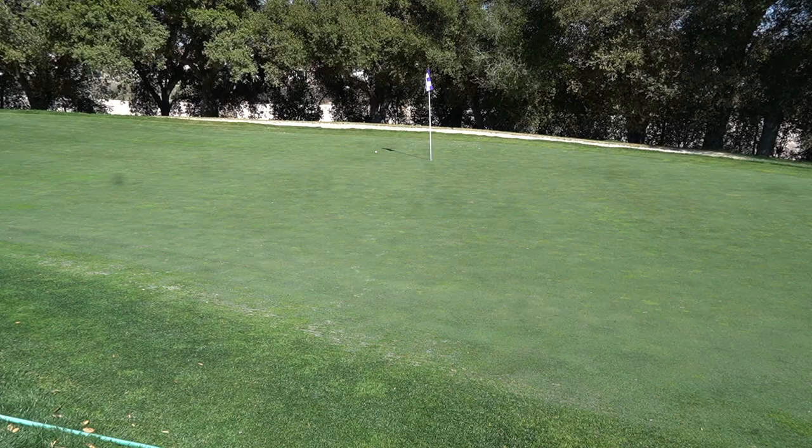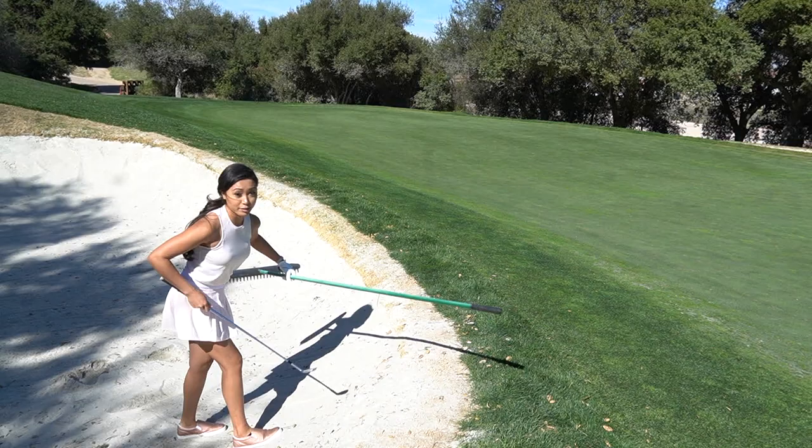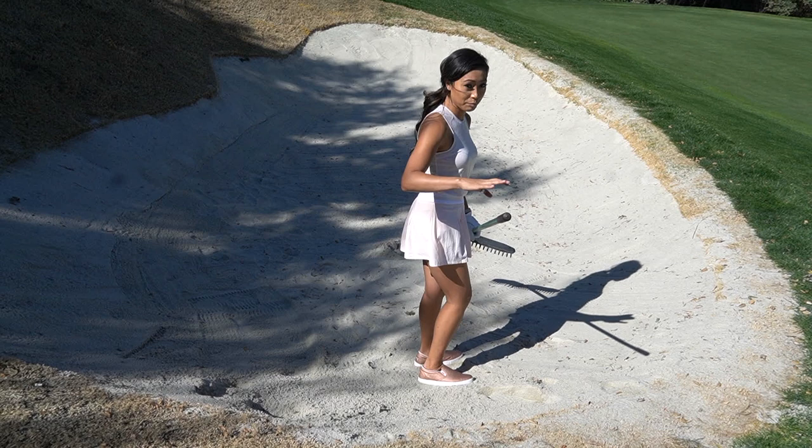I guess it broke a little. Alright, I'm gonna show you guys a quick tip here. This is how to properly rake a bunker. I don't think people know this.